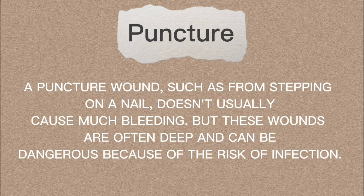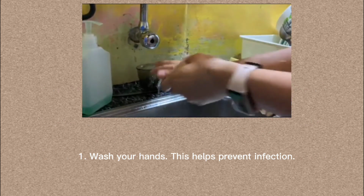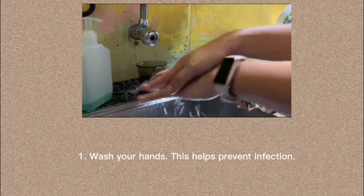A puncture wound, such as from stepping on a nail, doesn't usually cause much bleeding, but these wounds are often deep and can be dangerous because of the risk of infection. First, wash your hands. This helps prevent infection.